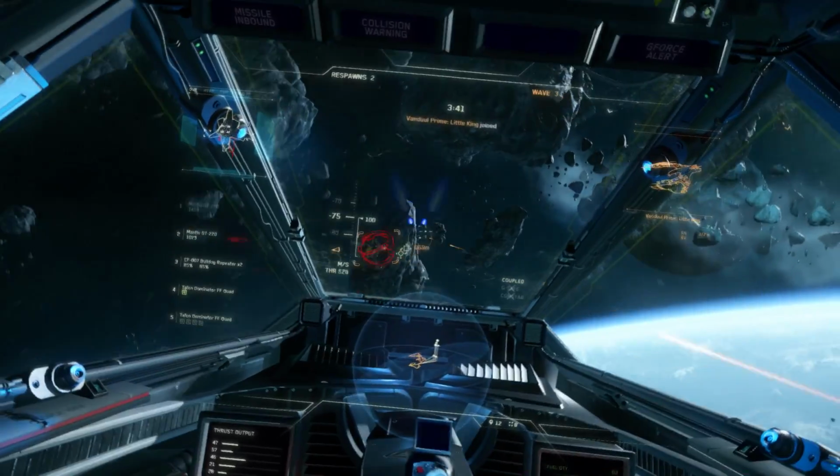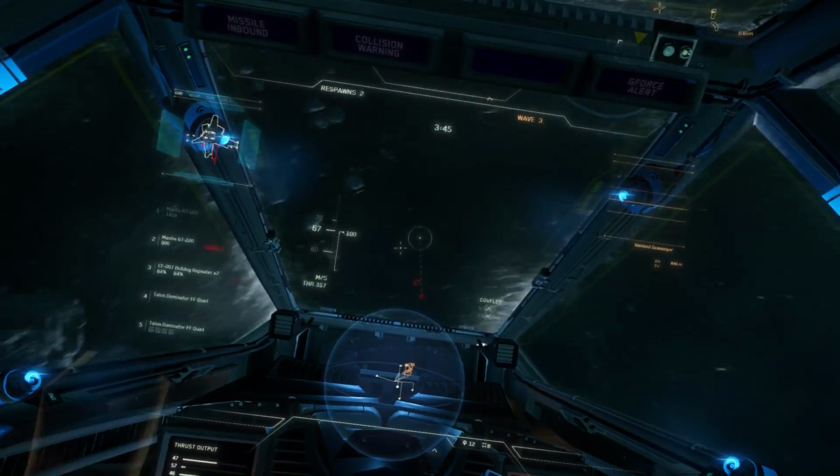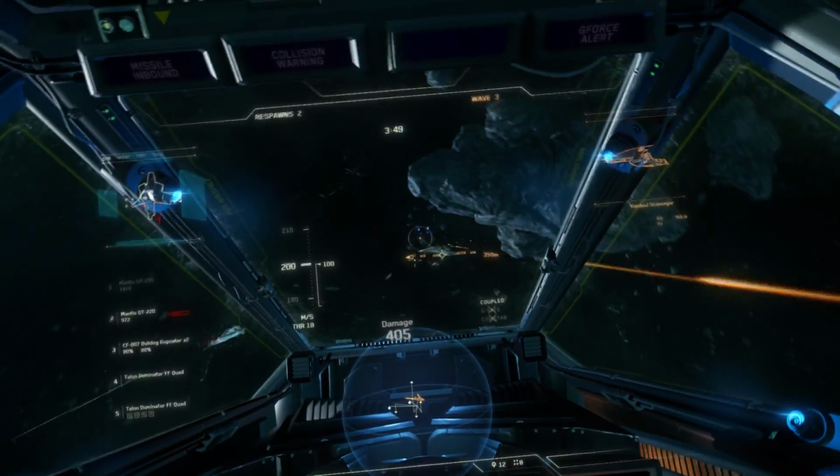I'm going to be doing a video a little bit later on about the Carrack because it's going to be going on sale during its concept sale on November 28th. So there will be a should you buy video on that one later on.